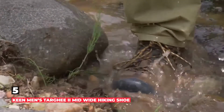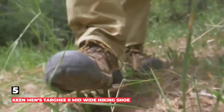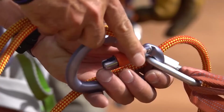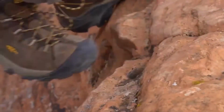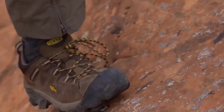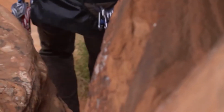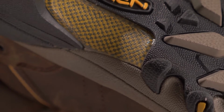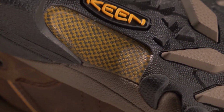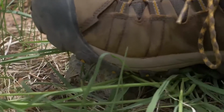Number 5 is Keen Men's TARGHEE 2 Mid-Wide Hiking Shoe. Reviewers with wide feet lament over how challenging it is to find comfortable shoes that fit. Most comfortable boots I ever owned. Hope they keep making this style for a long time. I wear a wide and it's real hard to find a boot that has toe box room. This is it, celebrates one.